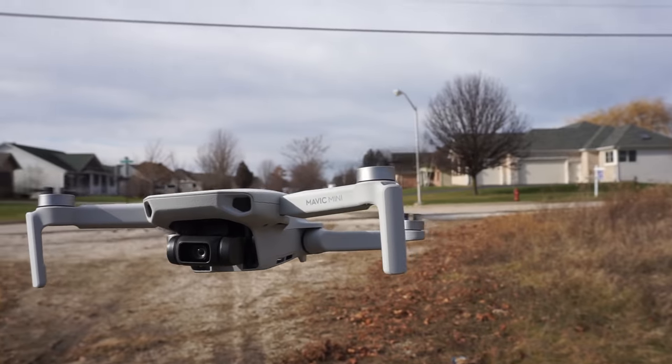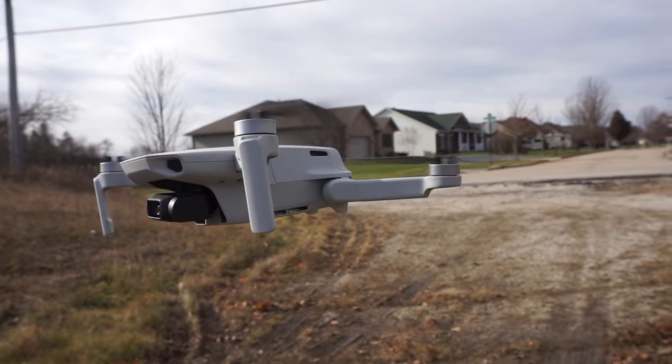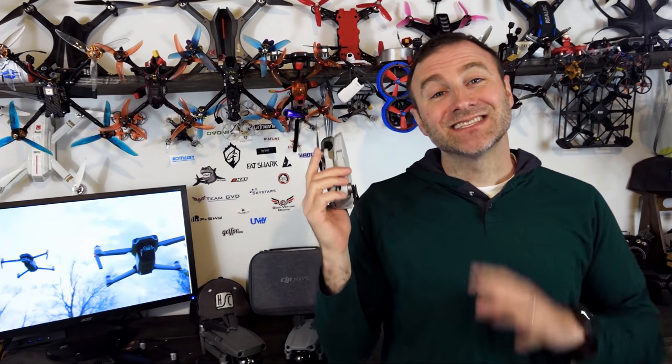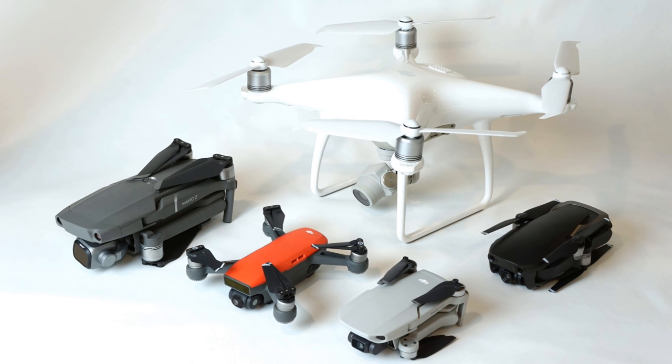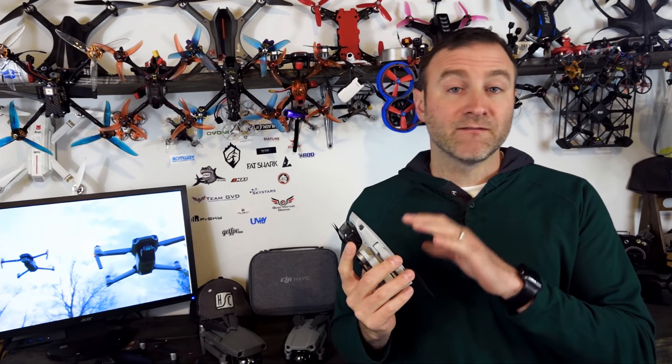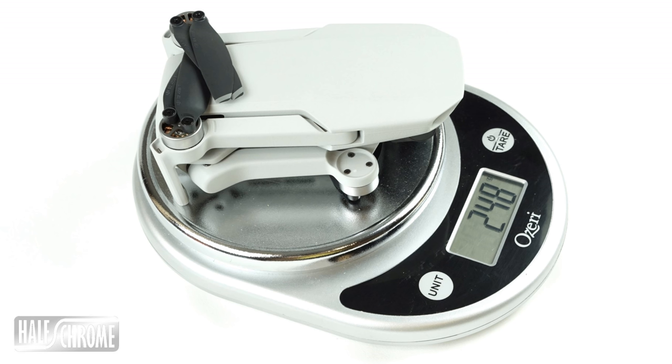Before you can decide which one is best for you, you kind of have to start with the Mini. Now, the Mini, I've got it here in my pocket. That's right, it is the smallest of the DJI drones. And not only is it the smallest, it's also the lightest. And that is super important because it is the only drone with a full three-axis gimbal and a good camera that you can get that's under 250 grams.